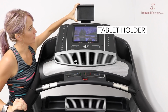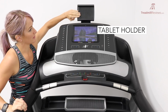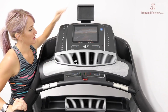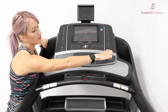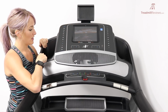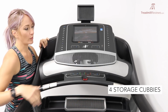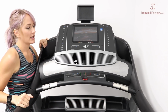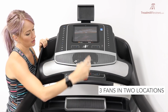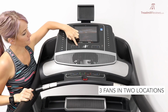They have a tablet holder for any of your personal devices, and there's a spring-loaded clamp with like a soft backing, so it'll hold onto your devices really well. There's also this tray here, so you could stick a book or a device. There's plenty of places to hold your things. There's also these 4 cubbies, 1, 2, 3, and 4 for holding your water bottles or whatever else you need. They have 3 fans in this treadmill. There's 2 fans here and a 3rd fan down at the bottom, which are adjusted right here.